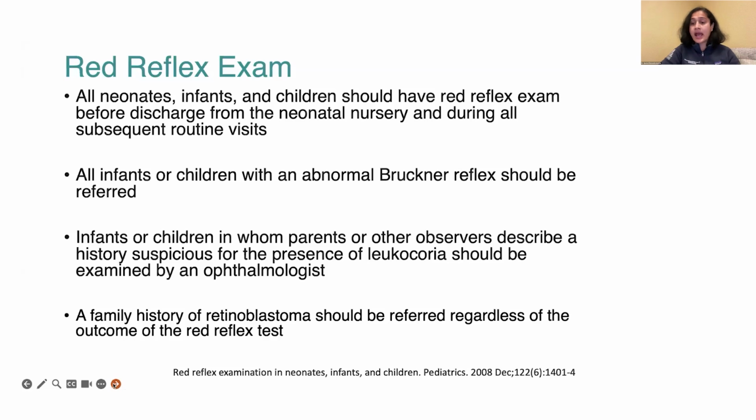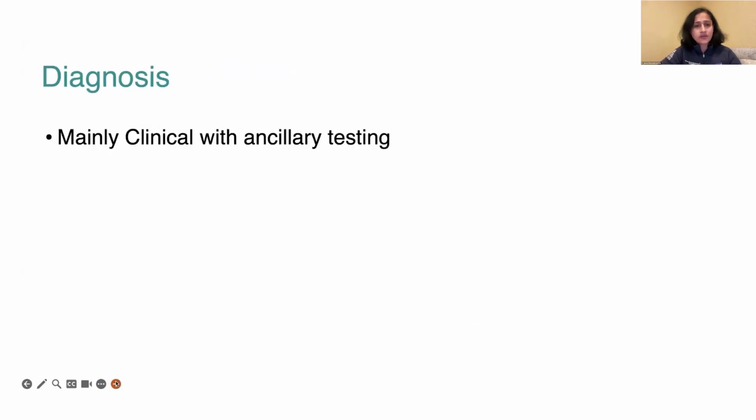In other countries, they have also linked it to immunization schedules, where they do a red reflex exam during the immunization. All infants or children with an abnormal Bruckner reflex, which is the other name for red reflex, should be referred. If parents or observers notice leukocoria, irrespective of the red reflex exam, they should be referred. And if there's a family history of retinoblastoma, irrespective of the outcome of the red reflex exam, they should be referred. If anybody is interested, we have an official recording on how to do the red reflex exam, and we are happy to send it to you so you can voice it over in your languages.